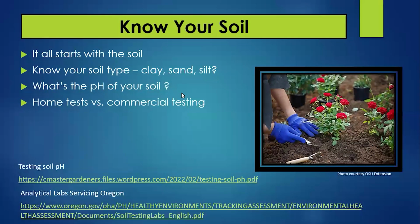Know your soil. Whether it's a space in your yard that you've already had plants in, or whether you're starting anew, you will want to know your soil. What type of soil have you got? Learn the pH of your soil, a test of the soil's acidity, and of course the porosity. We talked about perennial plants needing well-drained soil.